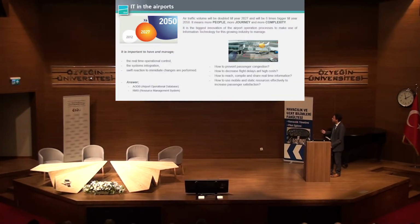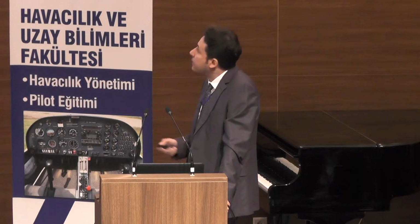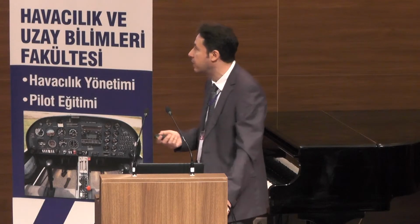I borrowed these figures from Seyda and IATA, maybe they know it. Air traffic volume will be doubled as of 2027, and also will be 6 times bigger at 2050. So it means much more complexity because of people and the traffic.